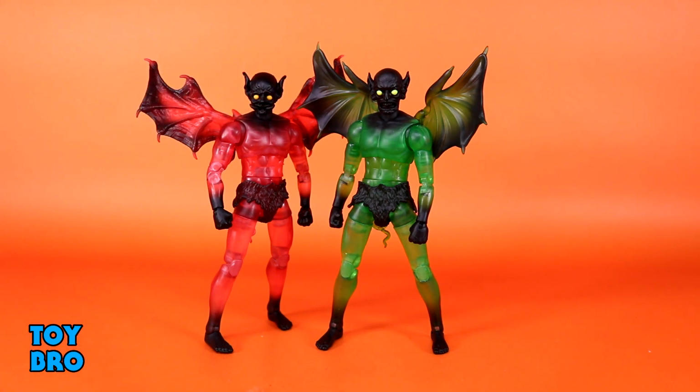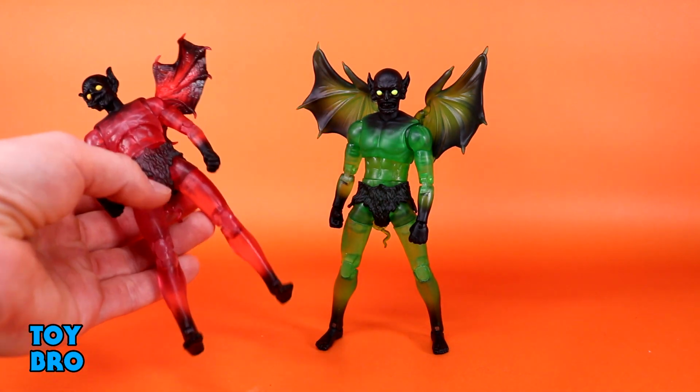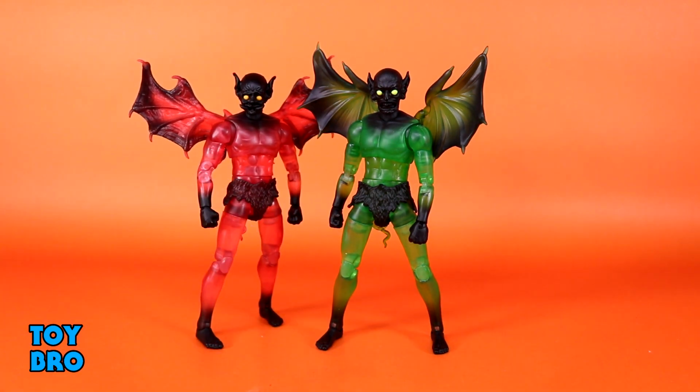But I think the coolest aspect of these figures for me is just how well the translucent on them looks. That's kind of a weird thing to say, but they look like candy, and I absolutely like that. I'm really happy with the way they turned out.